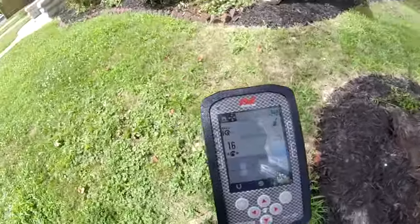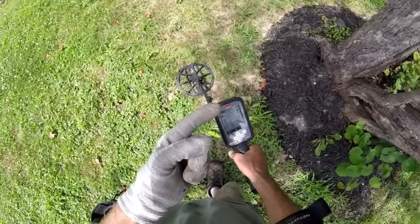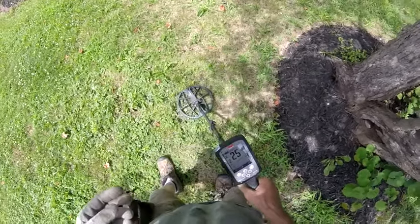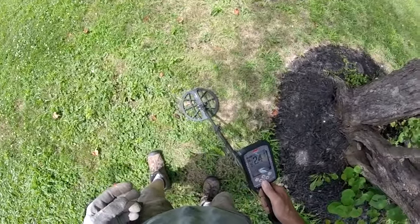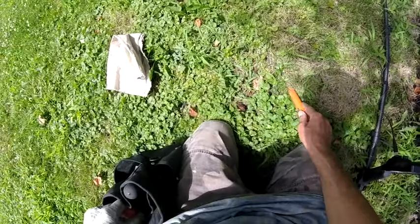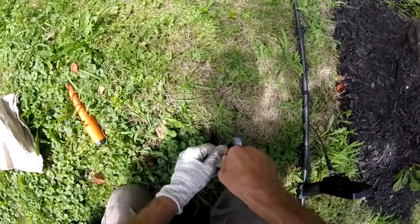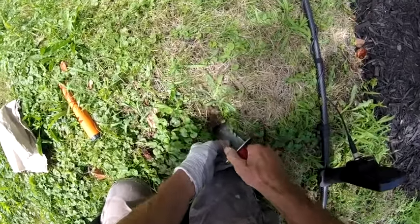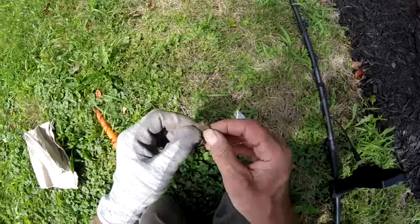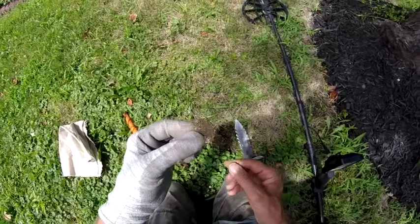All right, George, you're getting a 23. Real clean signal. Could be a ring, could be a beaver tail, could be other trash, or it could be a nickel. So let's see what it is. Go down there till I feel it. I think I feel it right there. Feels like it's going to be a big piece of trash. No, it's a rock. But here's your trash right here. This is like tinfoil mashed up in a small flat pancake. That will fool detectors for sure.